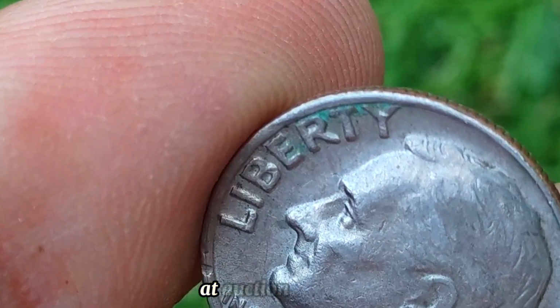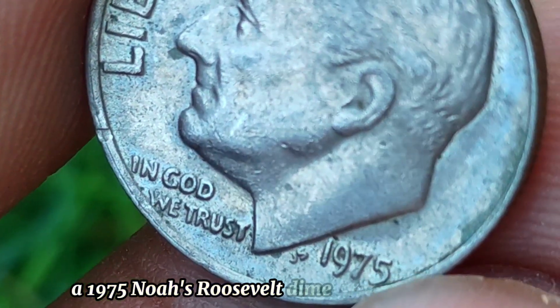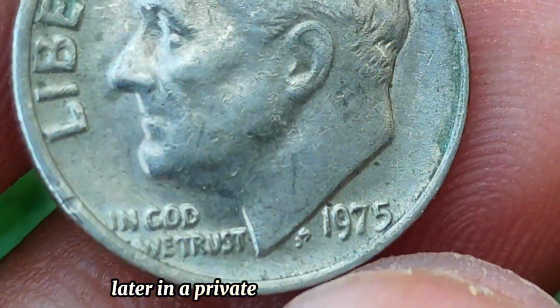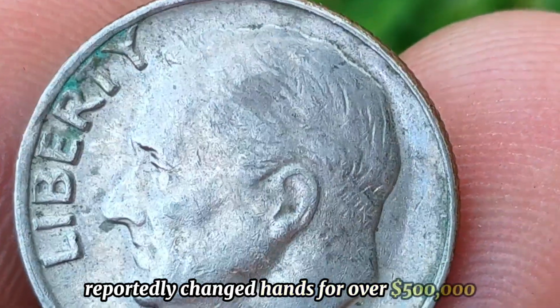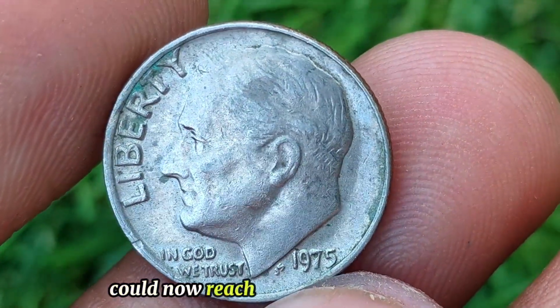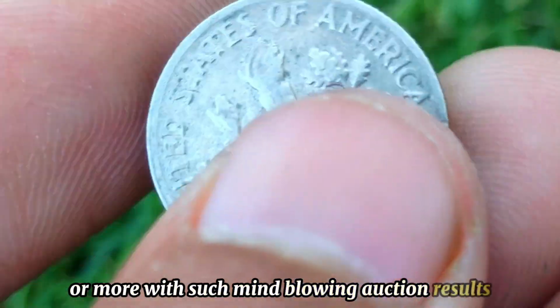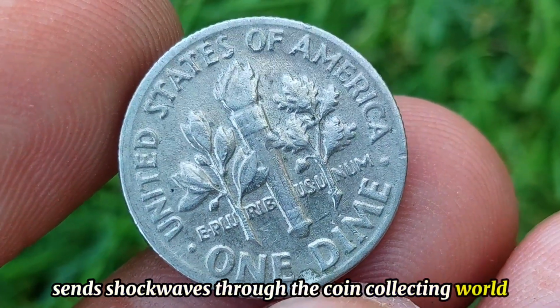Mind-blowing values at auction. In 2007, a 1975 NOS Roosevelt dime sold for $350,000. Later, in a private sale, another example reportedly changed hands for over $500,000. Experts estimate the value of a pristine example could now reach upwards of $1 million or more. With such mind-blowing auction results, it's no surprise this coin sends shockwaves through the coin collecting world every time it surfaces.